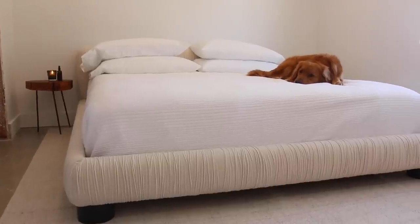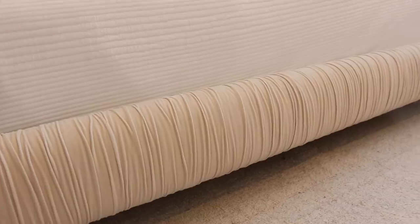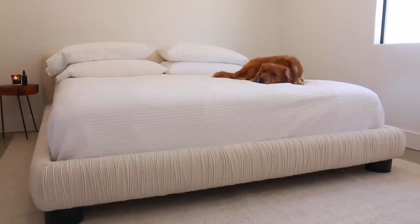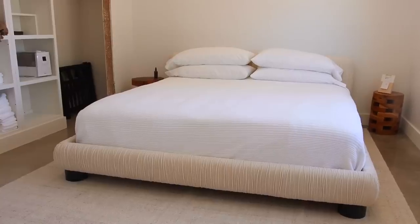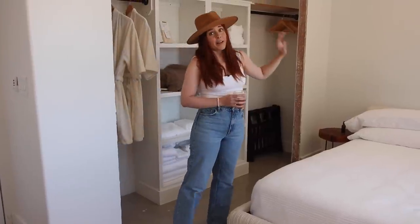One of my favorite things about this bedroom is the bed that we chose. It's this beige creamy velvet pleated bed frame. This bed also comes in a darker color, which I almost wish I had gotten instead of this color, because I think this is going to get dirty pretty fast. But it's so stunning and so romantic. My only note is it's kind of low on the ground. I wish it was like 4 inches higher. But that means we're going to have to get big art for this wall.